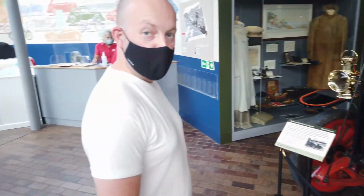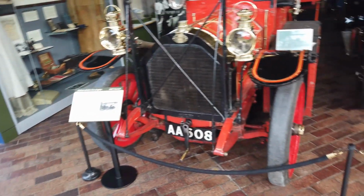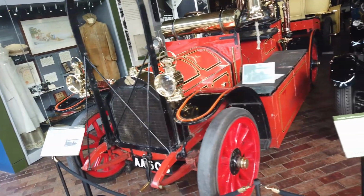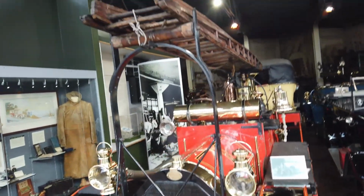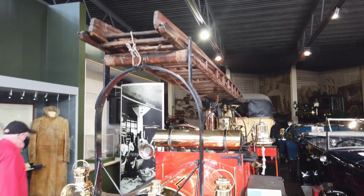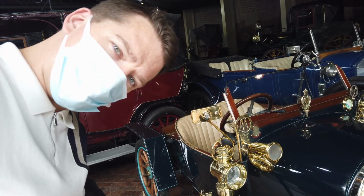A van-like 7-seater touring car, which is not something you can imagine. A 7-seater touring car. Yeah, not something you can imagine flying around Brands, is it? I like the fact that the ladder is in fact made out of wood when it's going to be put against burning buildings. Small design error. It's used once. My, what a big hooter.